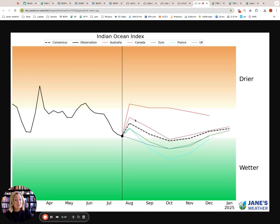Still having that, everything was thinking it was going to be a positive IOD, and so all of this has still got that hangover from that, but in the long term, they're also heading down in this direction. Now, this guy doesn't like it, but we've got 1, 2, 3, 4 models that are crossing that threshold as we go through spring there. So 4 out of 5 is a pretty good sign, and what we're seeing happening rapidly in that Indian Ocean box. All right, let's have a look at some forecasts.